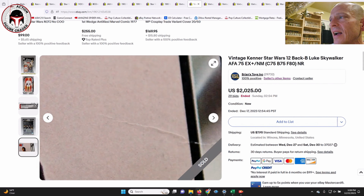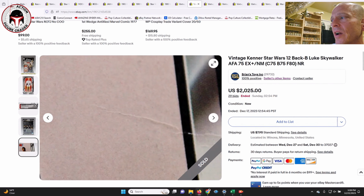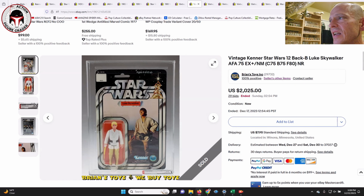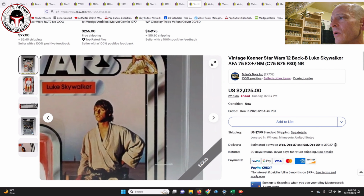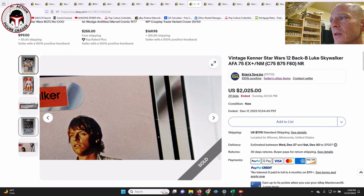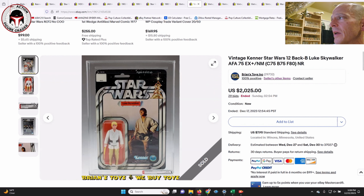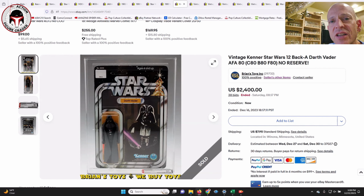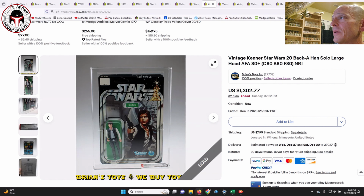And this is probably why it got the 75, is this big crease right here. So that was nice of Brian's Toys to include that, because you can't really see it right here. Looking at this photo, it's very barely noticeable. So I thought that was good that he included that fold to show that. But anyway, 2025, that's probably about right. I mean, that seems very fair. I still think the Vader so far is the best deal. I mean, that was an incredible deal in my opinion.